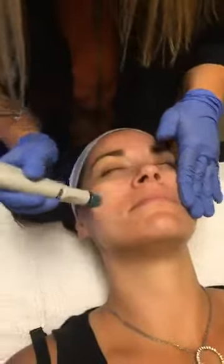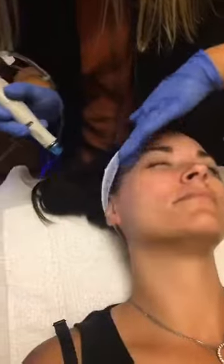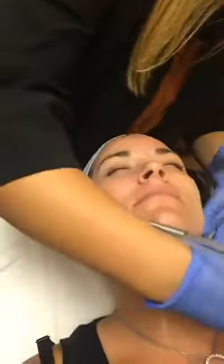And you can see Allison will do this a lot, where she's blending in the serums throughout the whole process. So you're going to watch, she's constantly, we call it the wiping method throughout it.